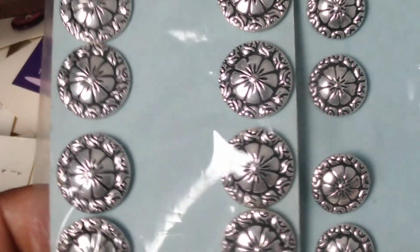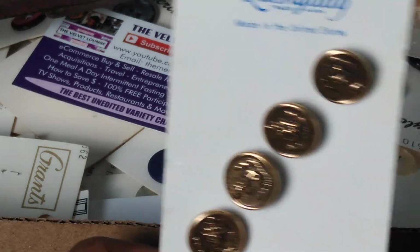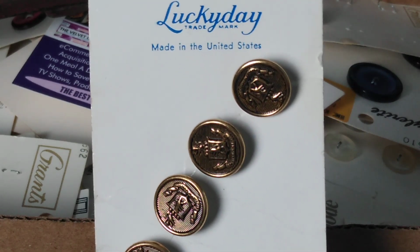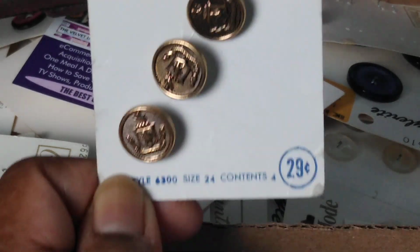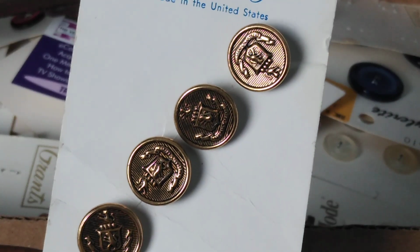So just, once again, some tips as far as button distribution and sharing. Another thing you could do is trade. I've traded lots of people for buttons, so I love trading. It's super fun. And these are Lucky Day, that's who these were made for, made in the United States. Only 29 cents, so you can kind of date them just from that.